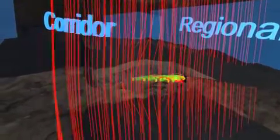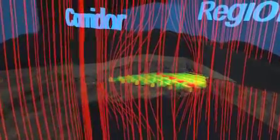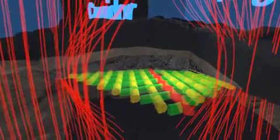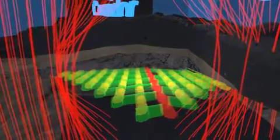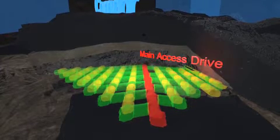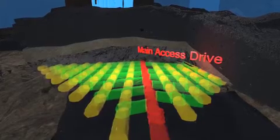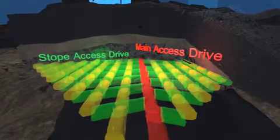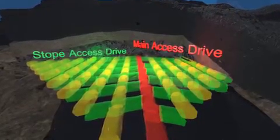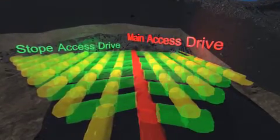The layout here is a variation of the herringbone de-stress design. This layout advances in an arrowhead formation. The development area is geotechnically safe, shown by the red stress lines parting. These stress lines are redirected through the regional pillars by the advancing de-stress development. The main access drive leads the advance and creates access into the cut from the ramp. Stope access drives break away at acute angles to the main access drive. These drives extend up to the regional pillar.